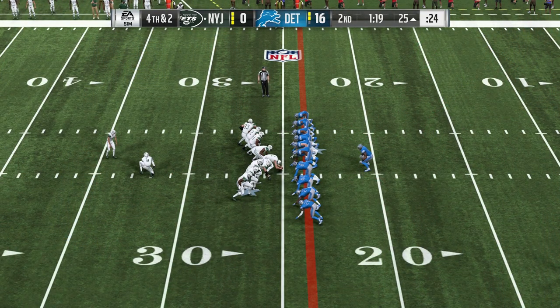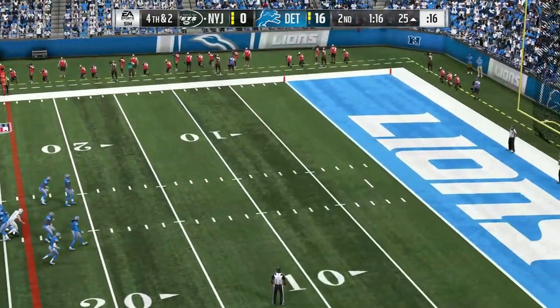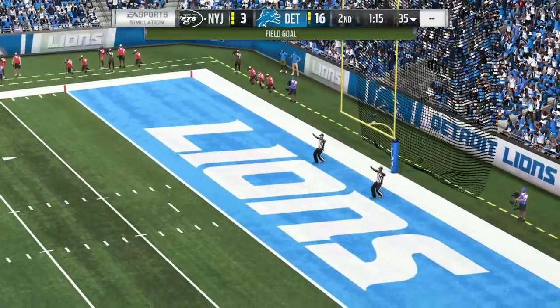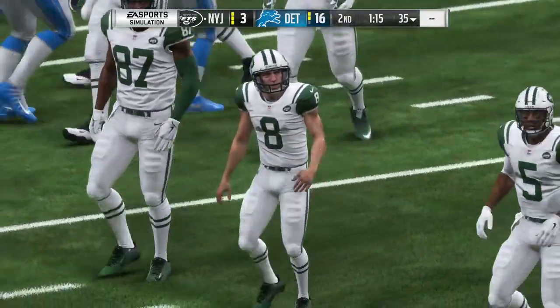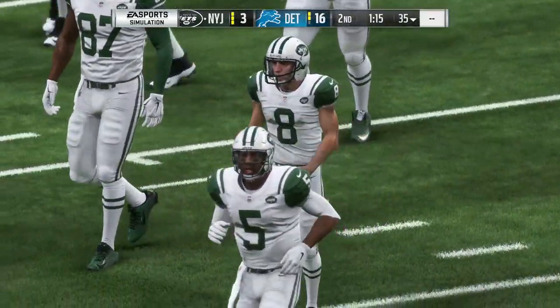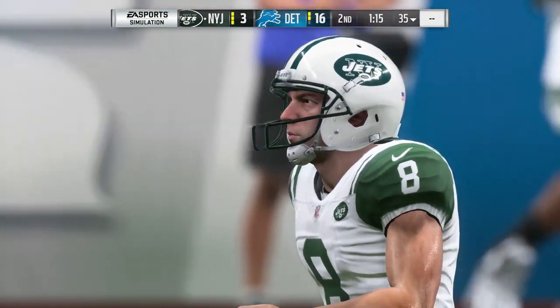And for the second time tonight, this field goal unit comes out here. Right hash mark, a 42-yard attempt. And Santos is able to put this one up and through. It's good. And they'll at least get on the board here, still trailing, but 16-3 now. So they do get the 3 points before they hit halftime, something to build on maybe.